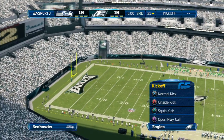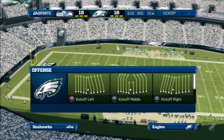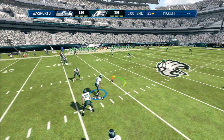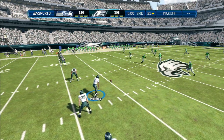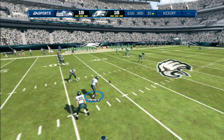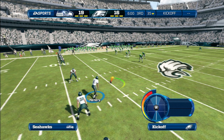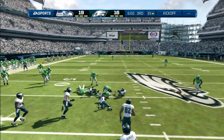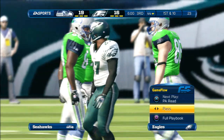We're back here now in this one where the Seahawks lead by 3. They want the football back as they line up now in an onside kick formation. The onside kick executed to near perfection, and it looks like the kicking team has it.